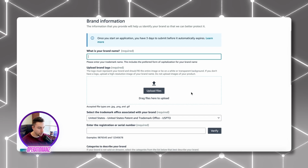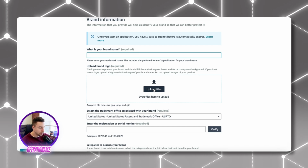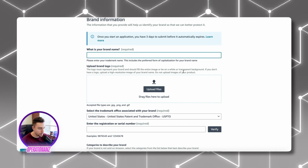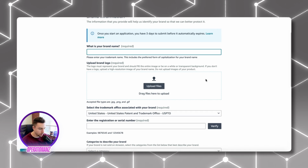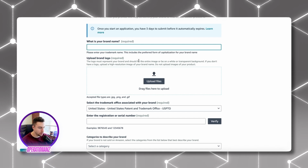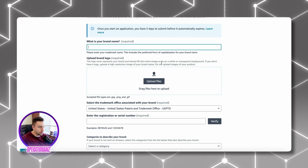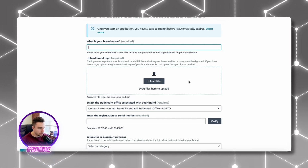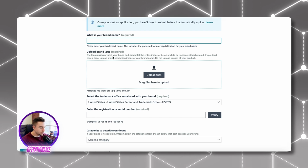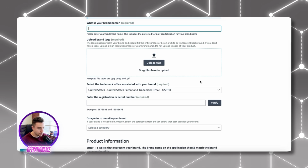From here, you'll also be able to upload a brand logo. So this is a brand logo that you'll want to use based on Amazon's requirements here. So just make sure you're compliant with their requirements. It should represent your brand and fill pretty much the entire image and or be on a white background. So just be mindful of Amazon's requirements here when you submit the image. If it is a valid image, it'll just automatically be accepted by Amazon.